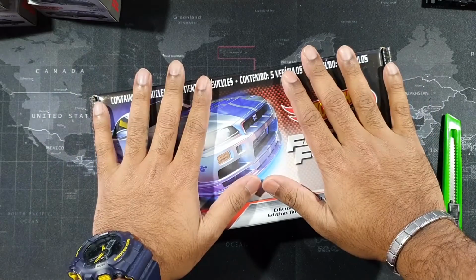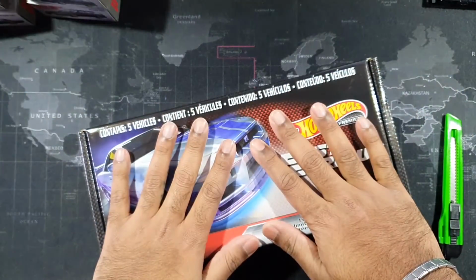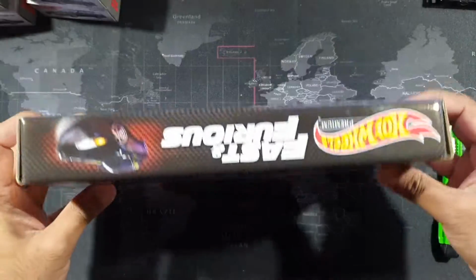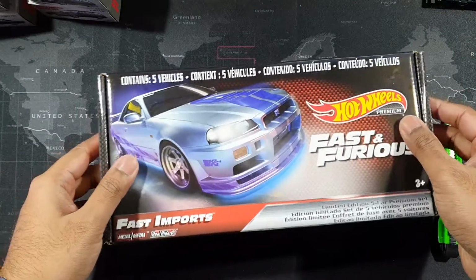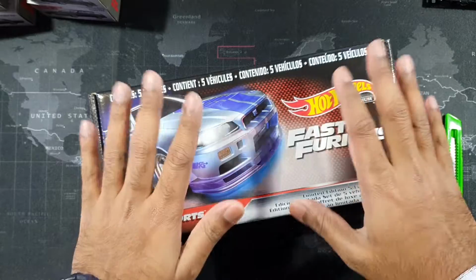almighty Hot Wheels, they have decided to produce these premium boxed sets, if you're familiar with these ones. Hot Wheels has released the Fast and Furious second and third releases as these sort of box sets, and then decided to release the first one, because this is the most popular version among all the Fast and Furious premium sets they have released so far.